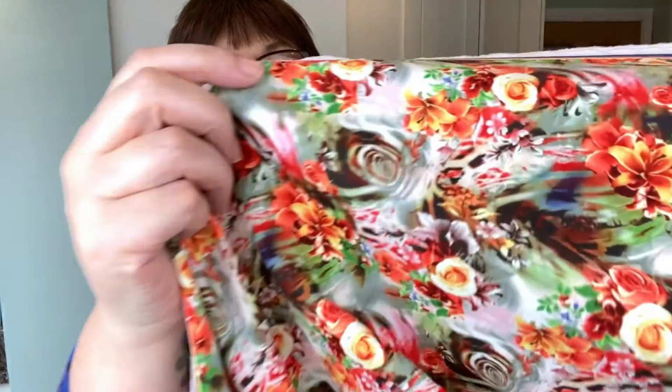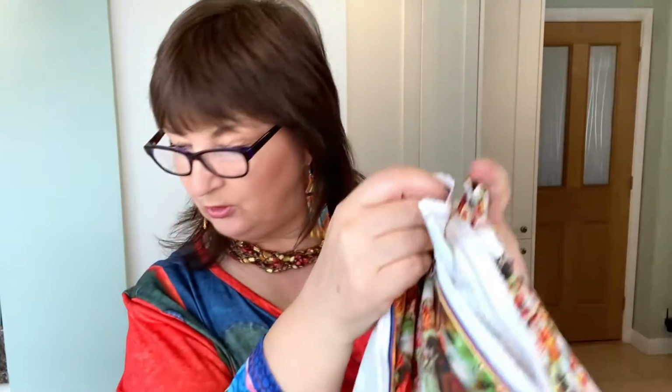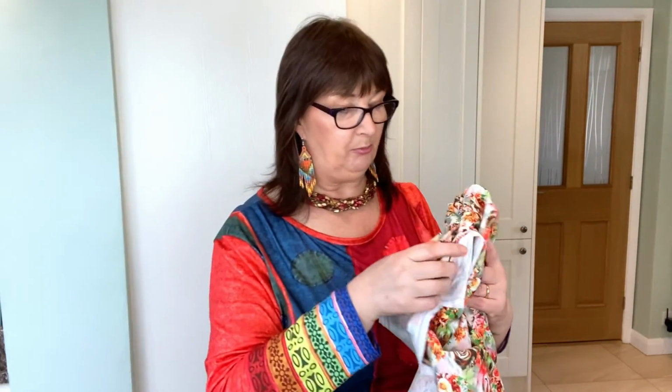It's white on the back. Well, you can still see the pattern through it. How gorgeous that is. Now this is actually £1 a metre. Now I wanted to give you the details because it's £1 a metre, supposed to be £7 a metre, and it's 58 inches wide, which is 147 centimetres, and I've got 3 metres of it here. Now I bought 3 metres last time I got it, and I'll show you what I made with it.